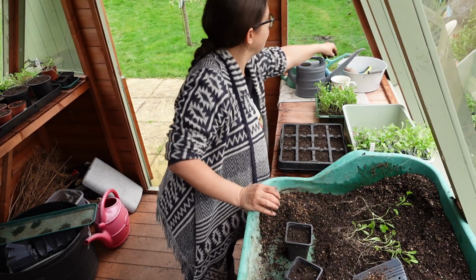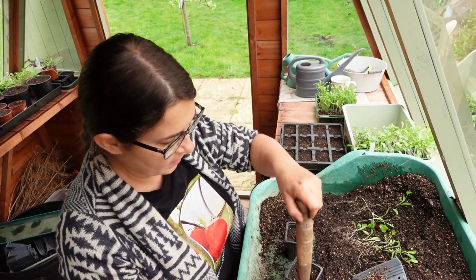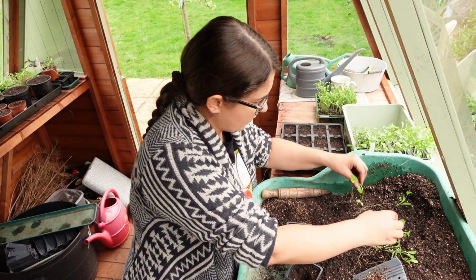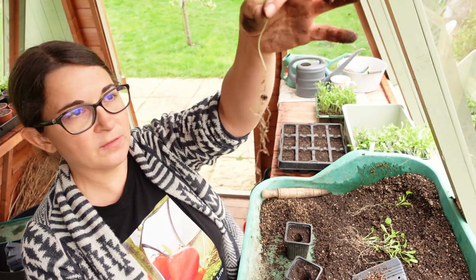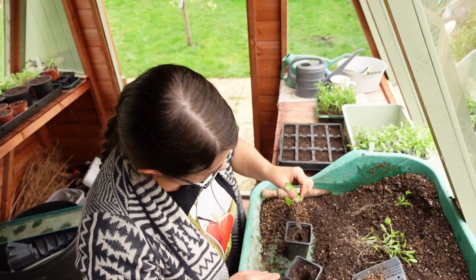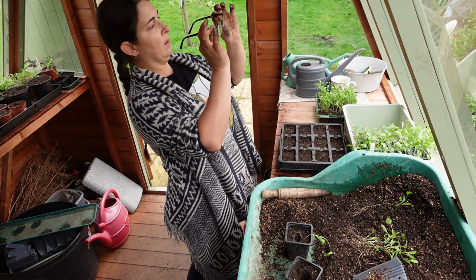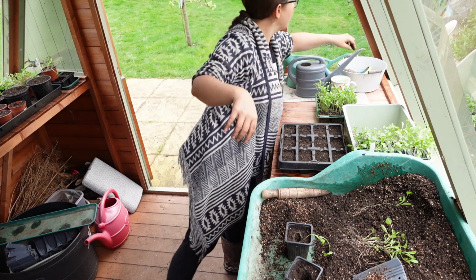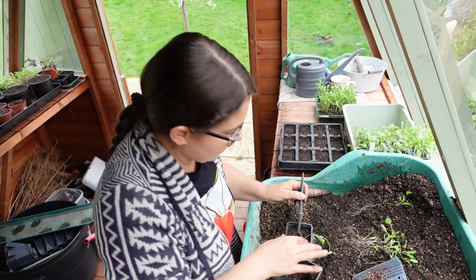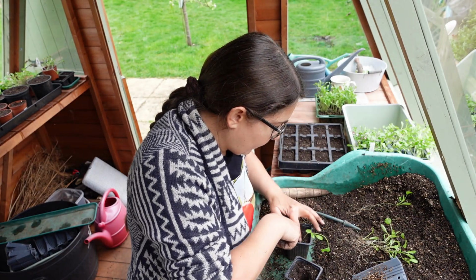Where is my dibber? I've not watered this yet, so I'm gonna do it after. Look at these beautiful long roots. That is gorgeous. Wow, and that's my small dibber. Got something on my glasses. Can't see. Push this down gently, like that.